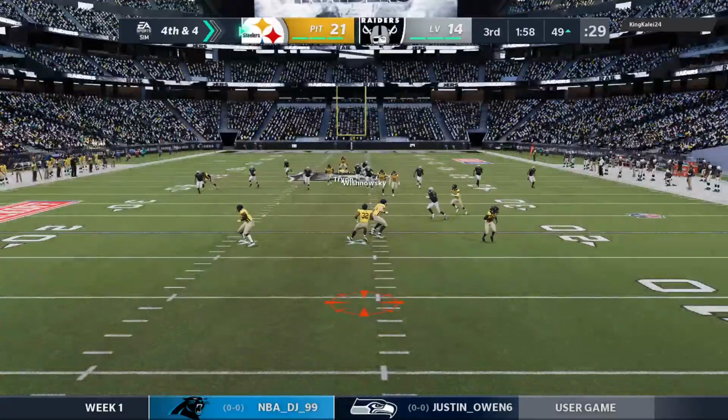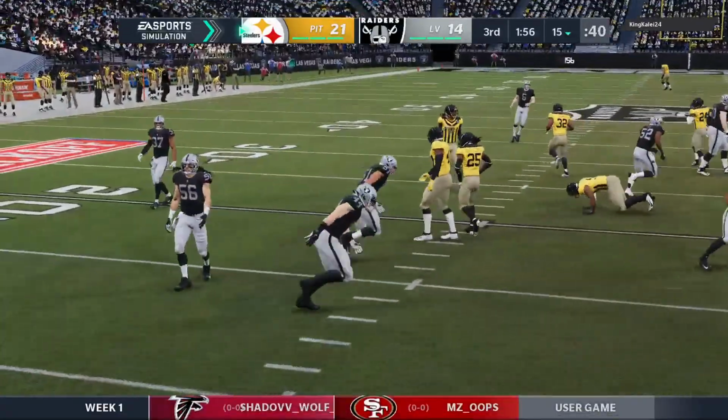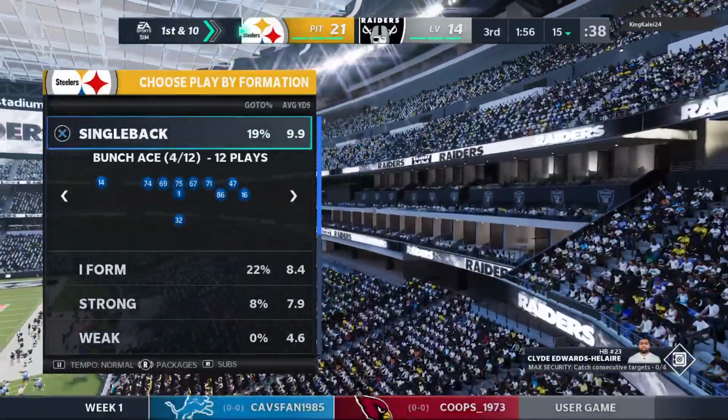Wisnowski on to punt as he sends this one away. And they'll get to this and touch it. Looks like, yeah, right at the 15-yard line here. At their own 15-yard line.